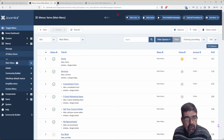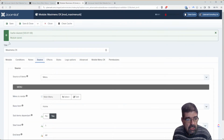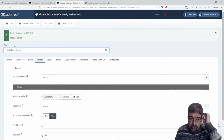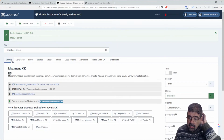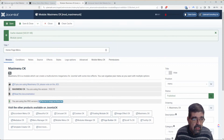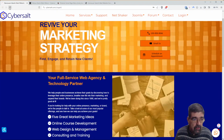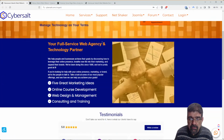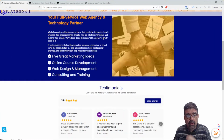I'm going to go into this module, and instead of calling it Maxi Menu CK, which is what it is, I'm going to call this home page menu. This is the module, all right? And I have the title hidden, and it's assigned to there. So I save that, and as you know, if we go refresh, nothing changes there, right? Great. Oh, there you go.